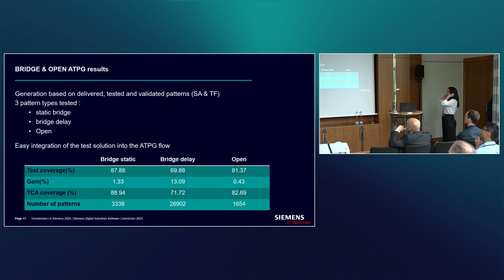Okay, so we've decided to test all of them. So we've generated the three sets of patterns, and here we have a few quite interesting numbers. So the gain that I was talking about is that for the bridge static, we took the stochastic that we use on tester, that we really use on our chip for our target coverage in imaging. And then we computed the gain, which is 1.33%, which is the coverage added by those new static bridge patterns.